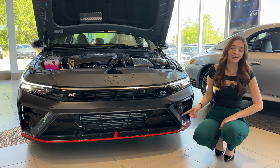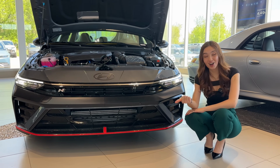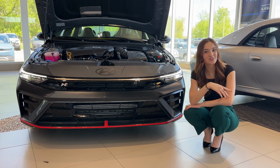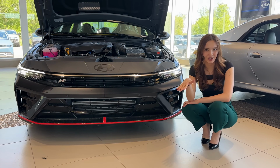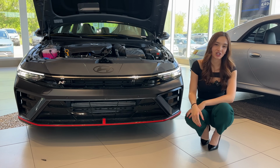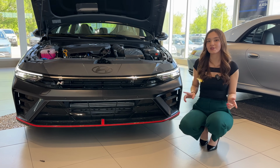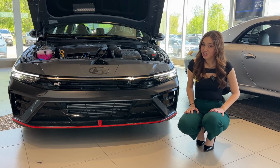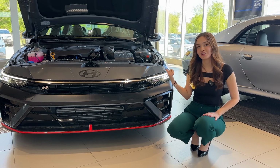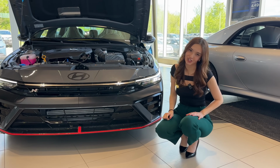We get the Kona N, the Elantra N, the Veloster N, the Ioniq 5 N, and there's a bunch more to come. So stay tuned, don't worry, we've done a video on all those vehicles that I mentioned too if you want to see more. Oh, it also stands for the Nürburgring in Germany, which is the iconic racetrack where this vehicle was tested and true. It doesn't just look good, it drives good, it's a ton of fun, and there's a bunch of track-ready features inside that Charlotte will mention in just a few minutes.